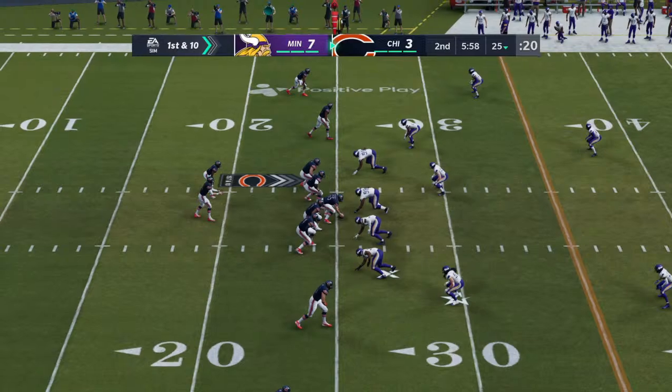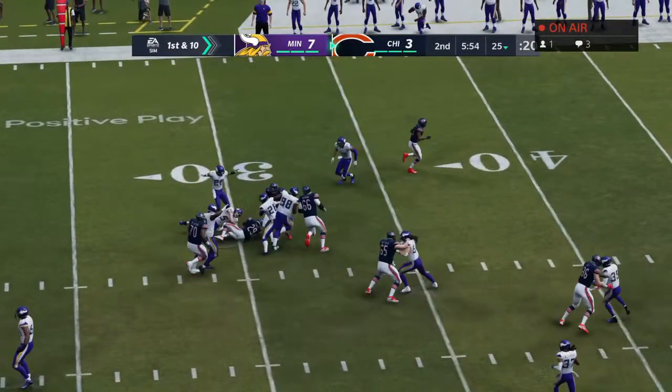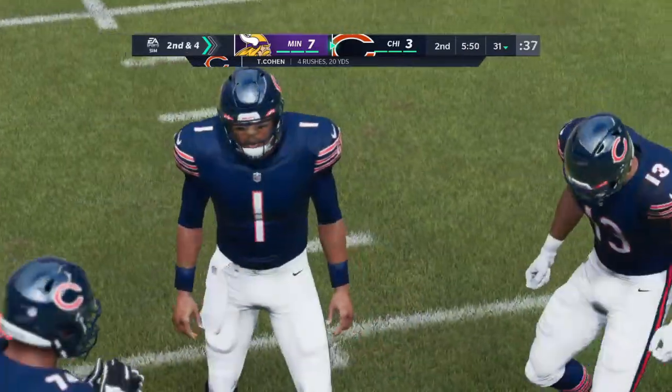NFL Madden Season 192021 Week 10 matchup coming up next. Philadelphia Eagles 6-1-1, New York Giants 3-5-1.